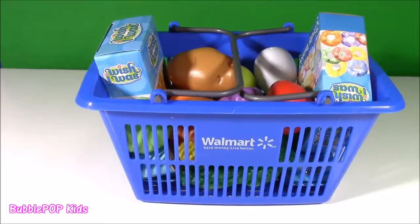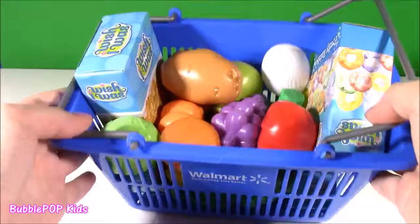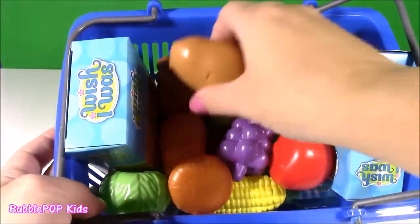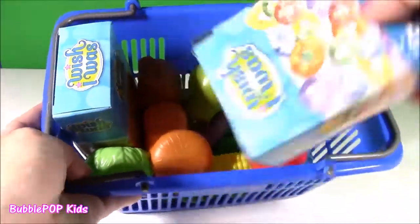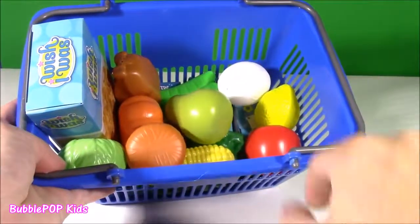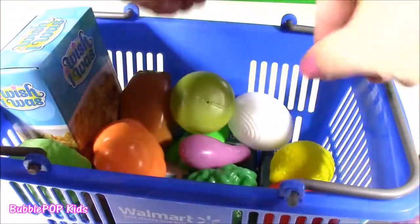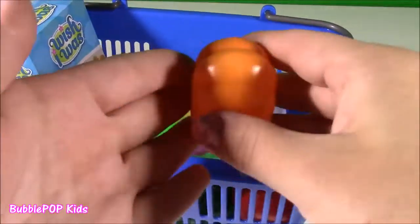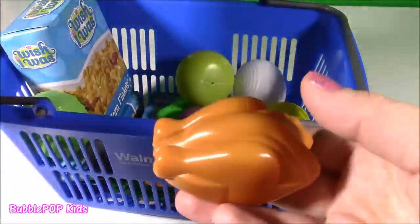And right in front of me, I have this magical Walmart basket. Here it is. It just looks like some play pretend food. We have some potatoes, some grapes. Ooh, look at these. They kind of look like Fruit Loop cereal. Some broccoli. Ooh, even some corn. What else? Let's look around this little basket. Oh, this is so cute. Kind of looks like a pumpkin. What is that? Oh, little turkey.